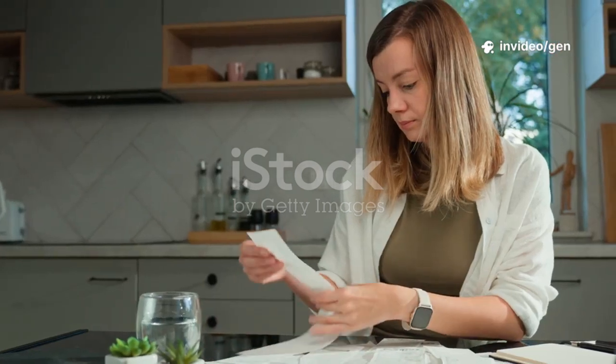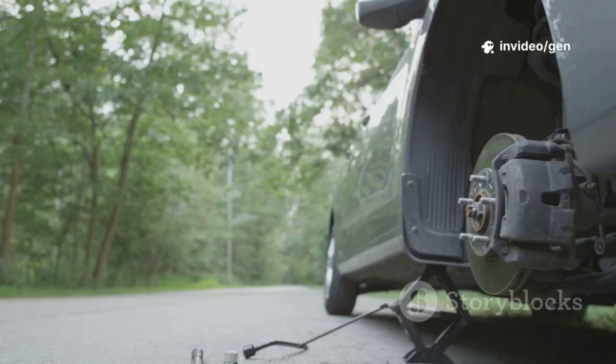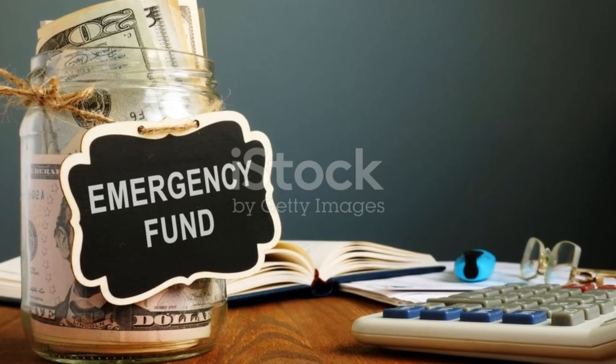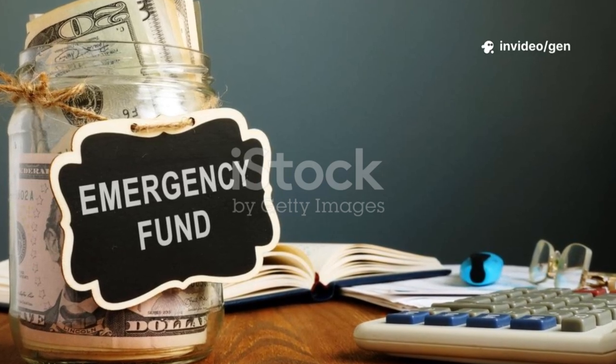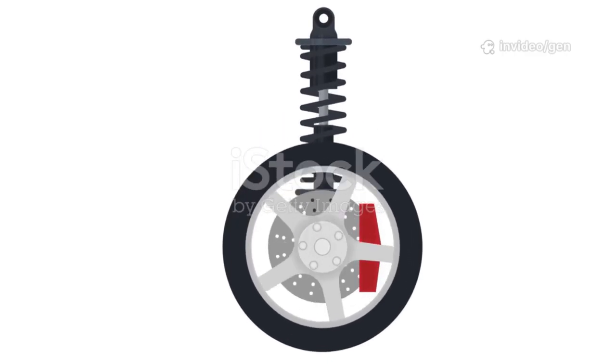Ever felt like you're just one emergency away from a total disaster? Sudden hospital bill, your phone breaks, you get laid off. It's not just bad luck, it's poor preparation. But here's the good news. There's a simple way out. An emergency fund.